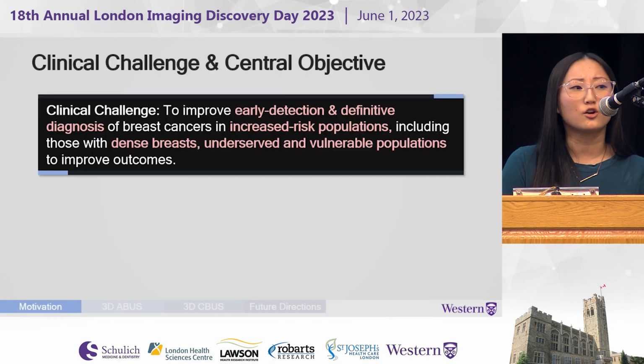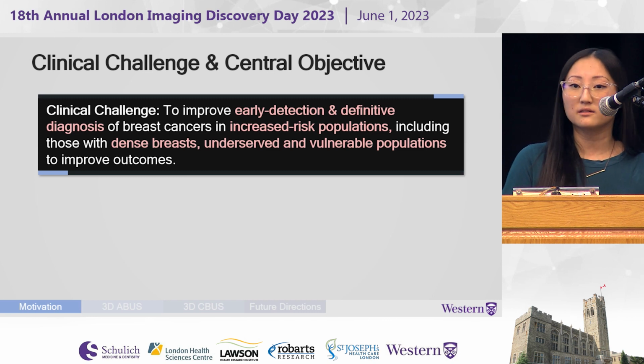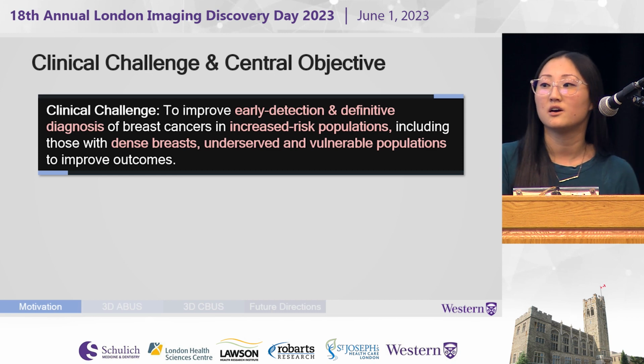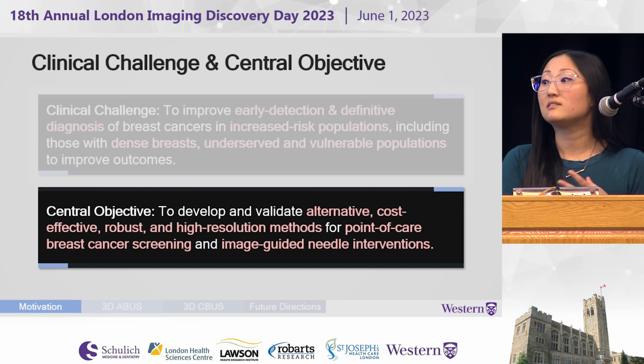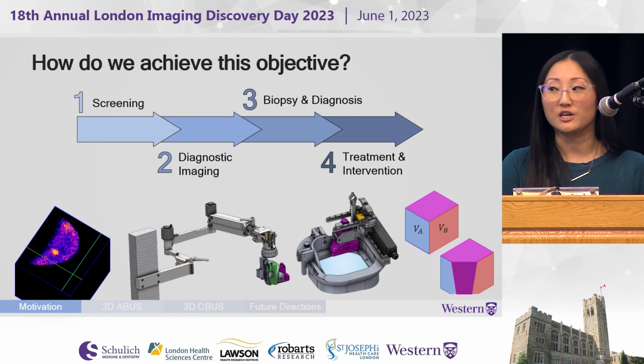So therefore, there really is a clinical challenge to improve both early detection and definitive diagnosis of breast cancers in these increased risk populations, including both those with dense breasts and also underserved and vulnerable populations. And this would intuitively open up really exciting avenues for more interventional and treatment approaches. So the central objective, therefore, of my research was really to develop and validate an alternative, cost-effective, robust, and high-resolution method for point-of-care breast cancer screening and also image-guided needle interventions. And this objective directly stems from this unmet clinical need for accurate early detection and definitive diagnosis with these increased risk populations. So how exactly do we achieve this objective?